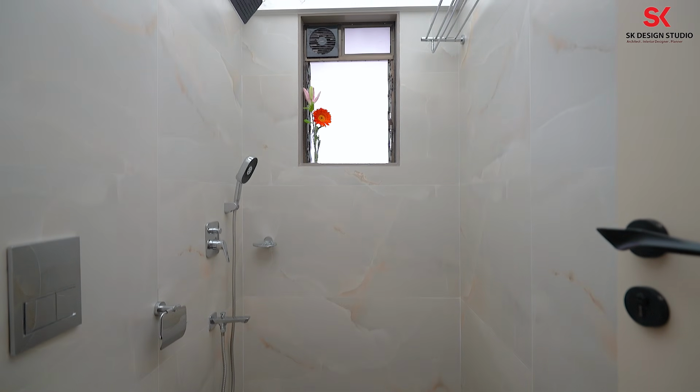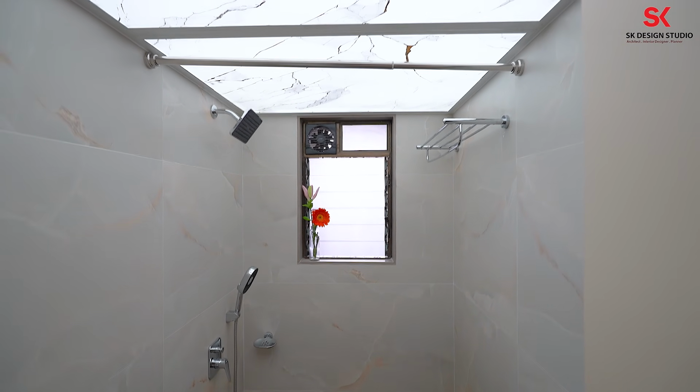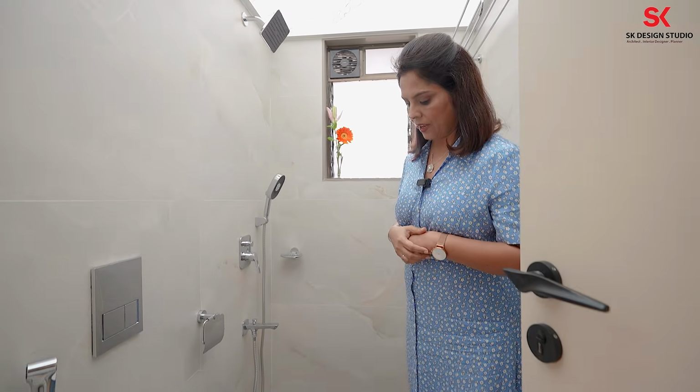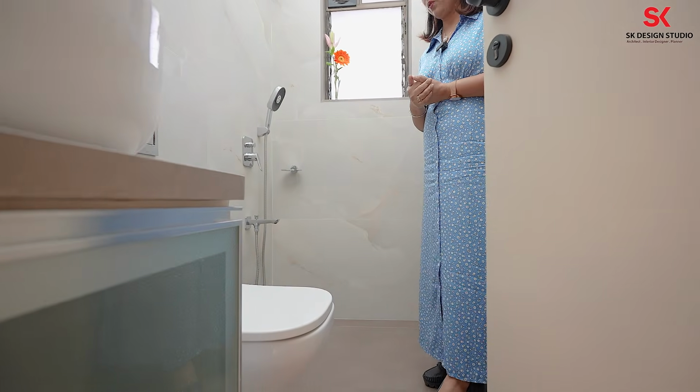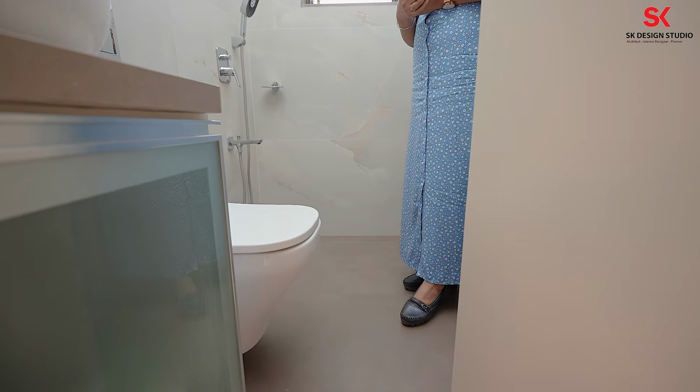So always remember, if the bathroom is very small, don't try to give a highlighter area separately, like a different band or some patches. There is no need. The toilet will look bigger if you use only one tile on the overall bathroom. On the floor we have used a different color: an anti-skid, darker shade tile.